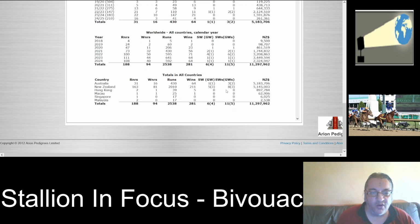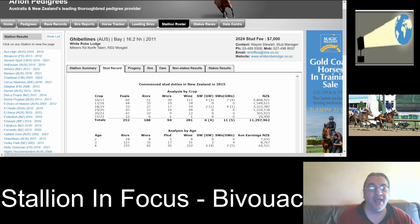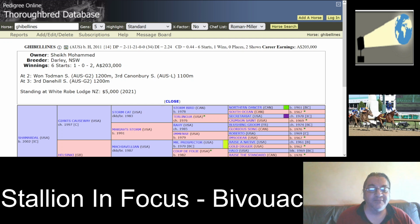He's also had 2 run in Hong Kong, 1 in Macau, 1 in Singapore. Has won 17 times and not 1. And 2 have ran in Malaysia. But yeah, so it's Bivouac. Could be taking mares out of the mouths of these 2 stallions somewhere along the line. But he is such a superior racehorse to Encryption and Ghibellines that I do think that it's fair enough.